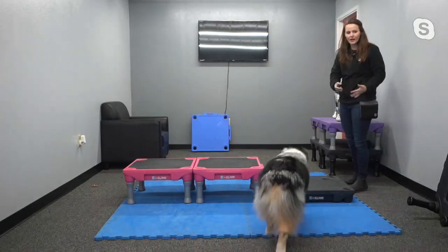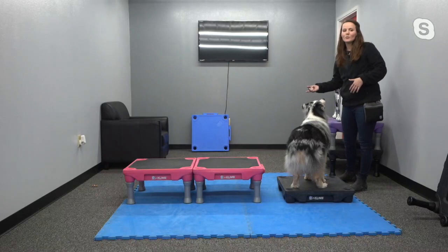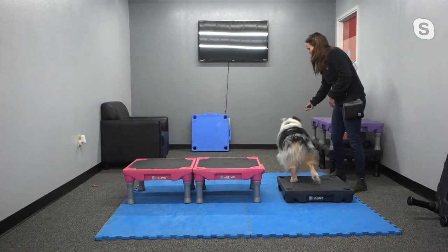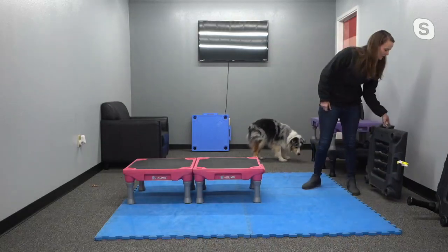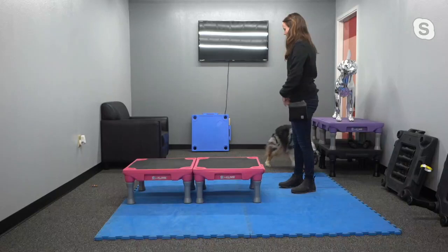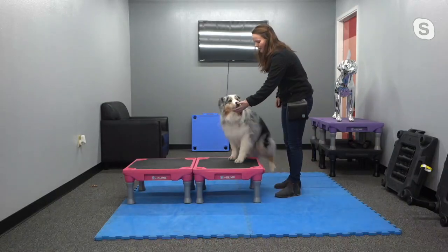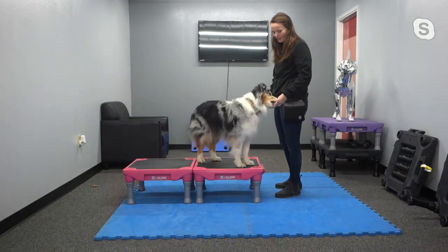Once your dog is getting comfortable with just moving on the platform like that, you're ready to build it up to a higher height. Go on. So what I'm going to do here is just get rid of this one that didn't have any legs installed, and we're going to do it with the setup platforms over here. So same motion, I'm just using a little hand motion to encourage him to get up there.